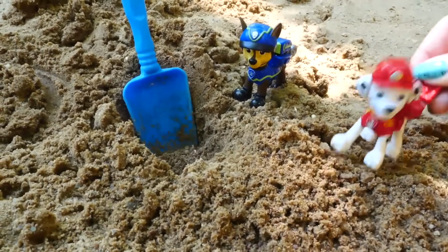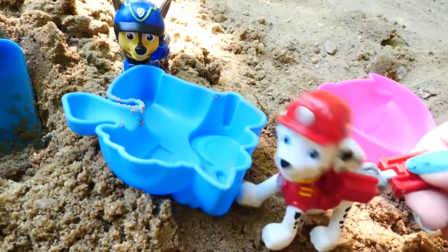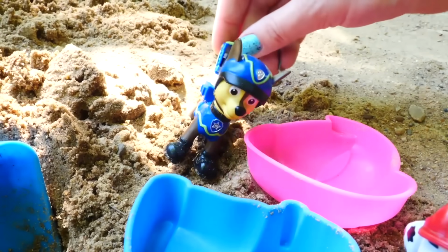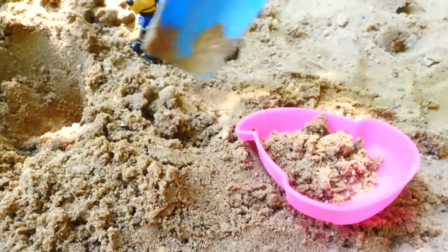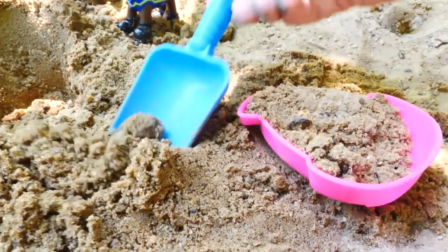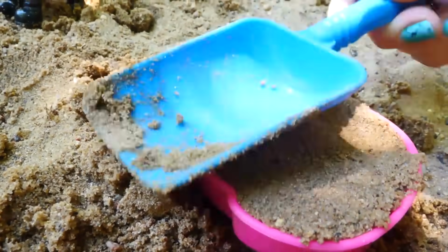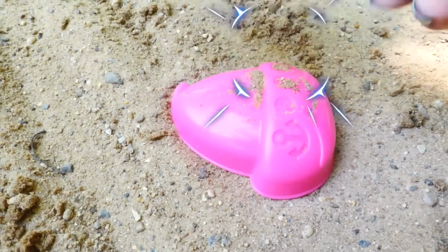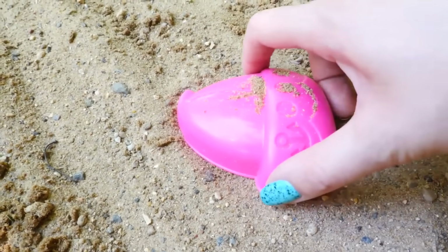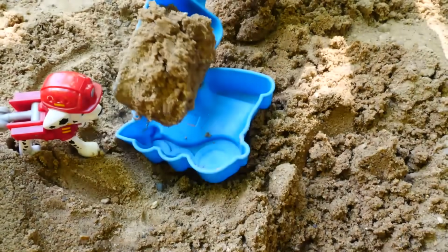Woof, woof! Chase, can I play with you? Of course! Woof, woof! I brought sand molds. Wow, that's awesome! I'm going to make a boat. Thank you. It's great! And I will make a blue train!